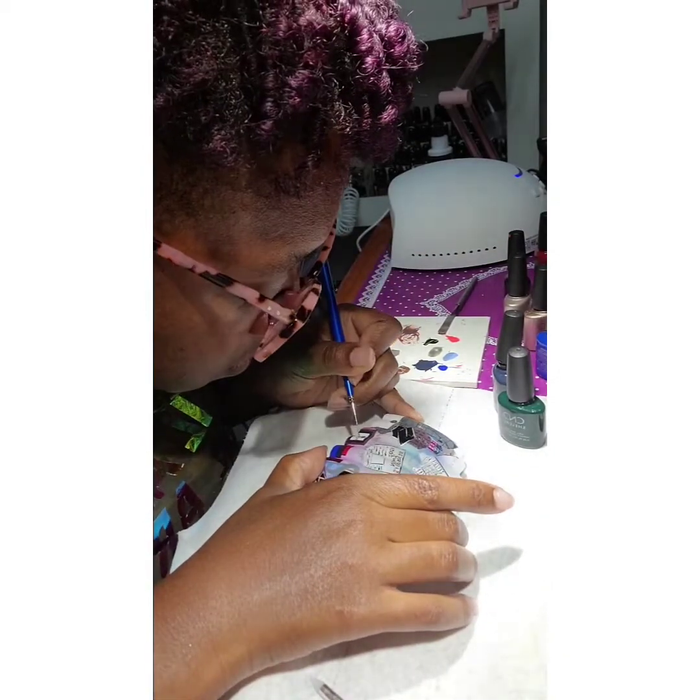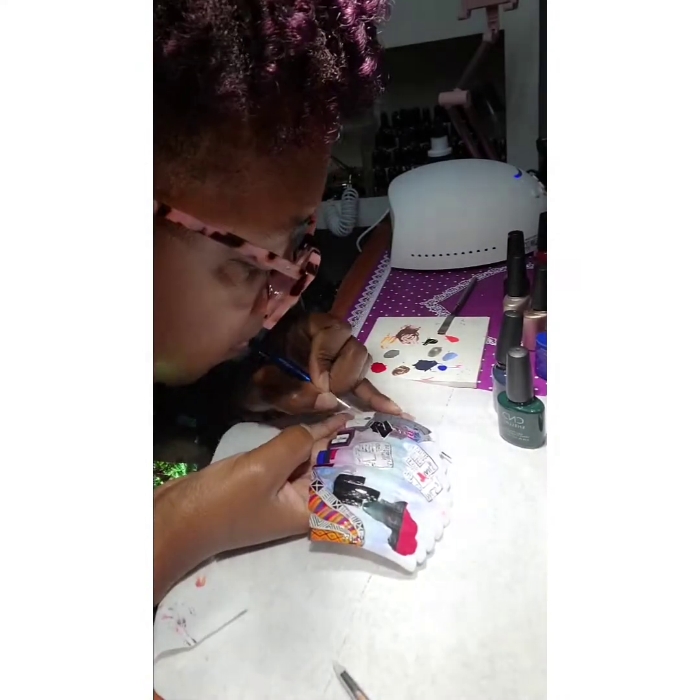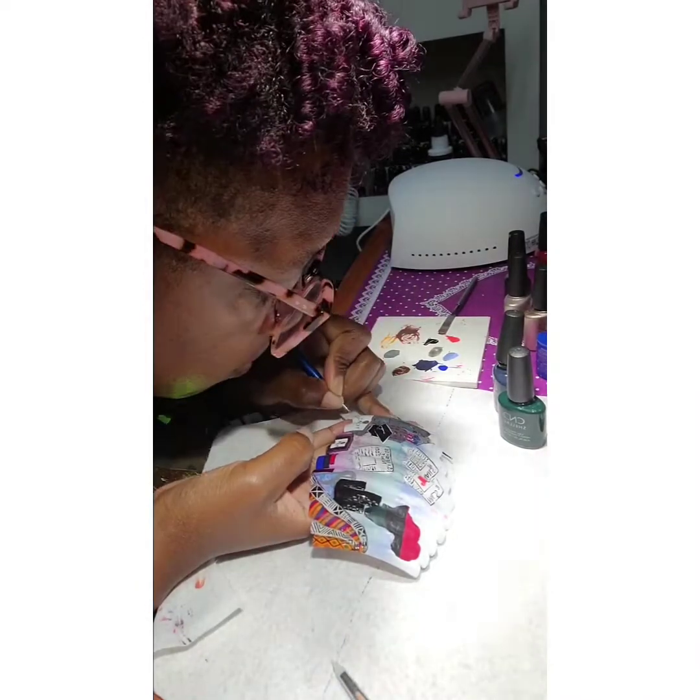The state of Texas requires you to have a business license if you're running your own little thing. So I put my business license in there also because I'm really proud of that. I'm not just doing nails under the table. I'm really official.